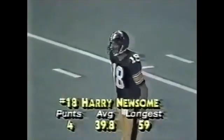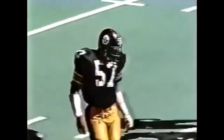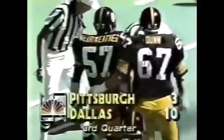So Harry Newsome, averaging 39.8 yards, will be kicking to Leon Gonzalez. Now, Gonzalez may have trouble picking this ball up. It'll be coming right out of the sun. He's got it at the 17. And is thrown down. Mike Merriweather, the linebacker, is there. And Dallas will have the football when we get back. A 50-yard punt for Harry Newsome.